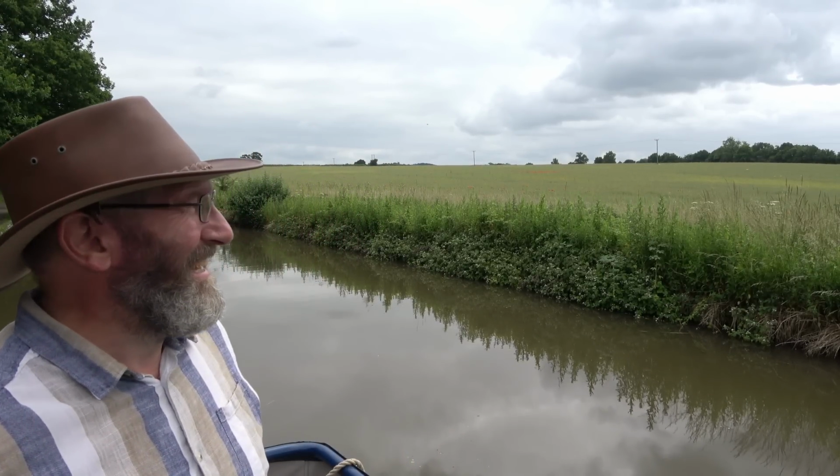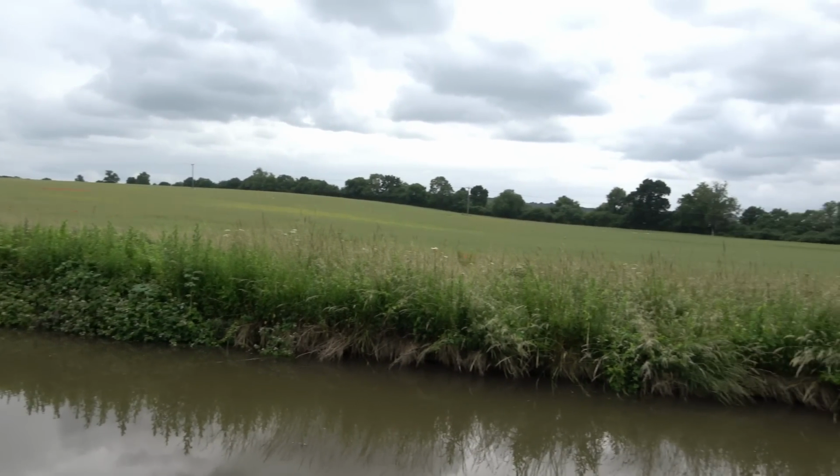I'll be moving on again tomorrow. I can hear a boat coming down through the locks. And the railway line is just over there. You can probably hear it. I'm now going to freshen up and make some lunch. I'll catch up with you later.